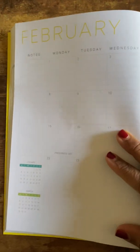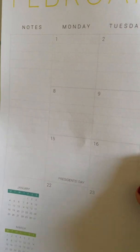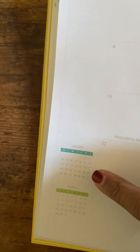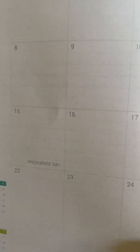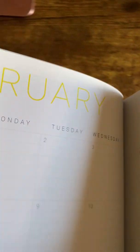So this is January. I want you to notice the lined squares. I love that. And then you have a notes section to write any notes that you have. You can see last month, you can see January. You can see next month, you can see March. This is the month of February. This is the yellow section. There are 4 colors. Okay, and I only put major American holidays and major Haitian holidays, again, because this is the Haitian Gloria personal planner. So this is the yellow.